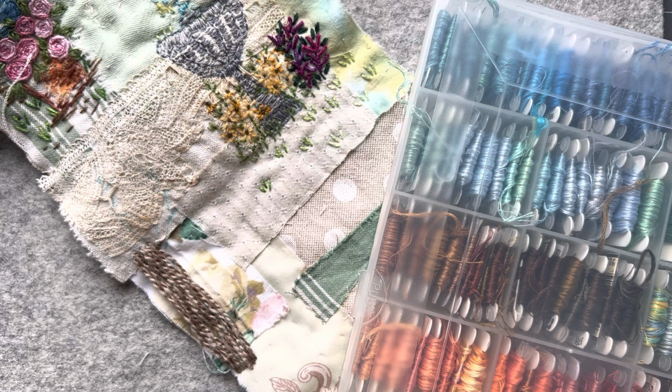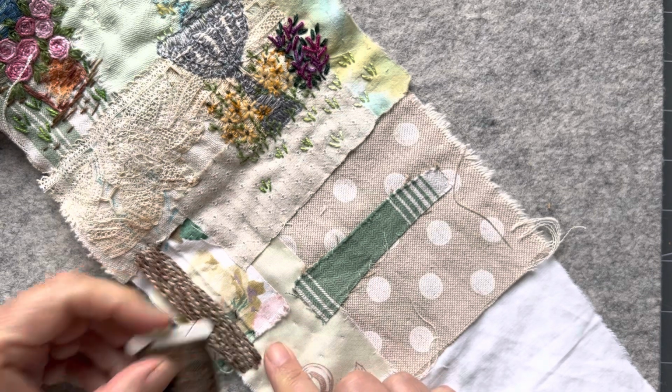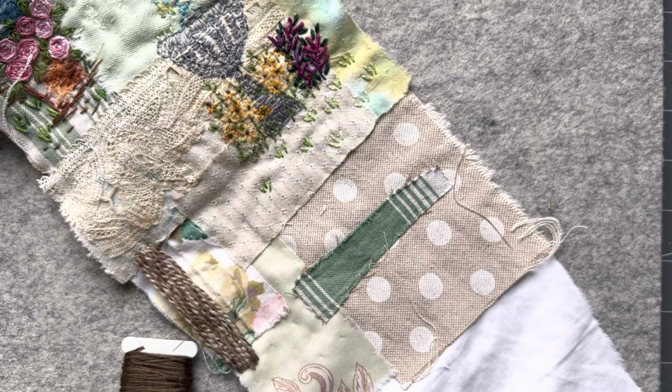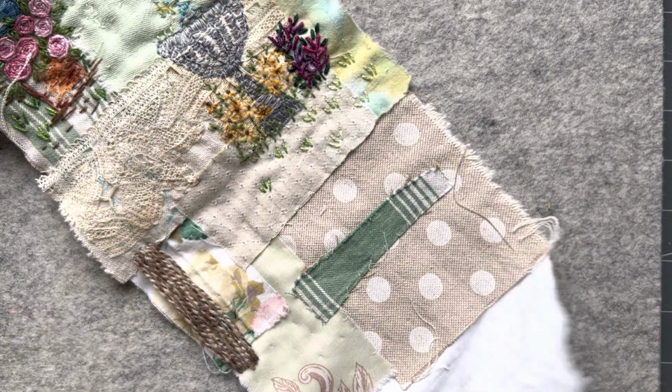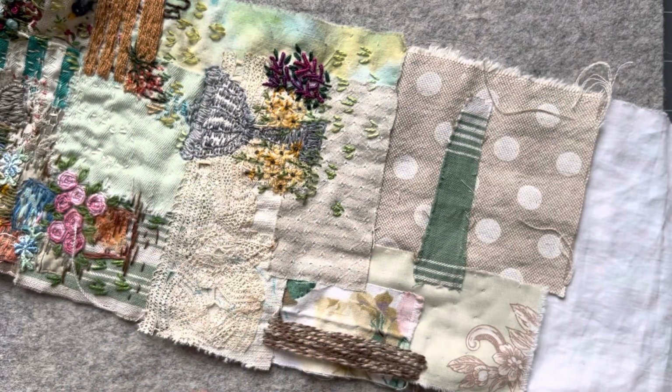I took some threads to Australia, and then I had accumulated threads when I was there, because that's what you do. You go to the sewing basket and you accumulate threads. And so then I did go and buy an inexpensive big box that I really like to put all the threads in, and I actually brought that home. I think I put it in my hand luggage because my threads are very important to me. If I lose my threads, I'm not happy. So I did put them all in my hand luggage.